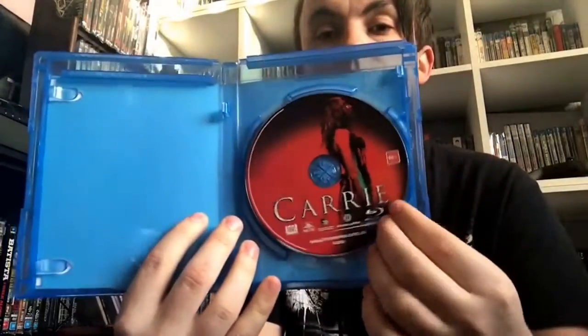But yeah, there's the inside disc, which also looks pretty cool. So looking forward to watching this one again. So that's the Carrie remake.